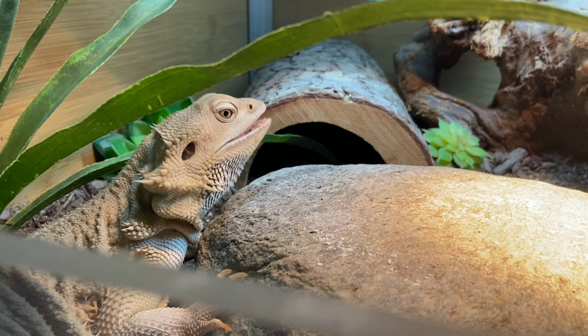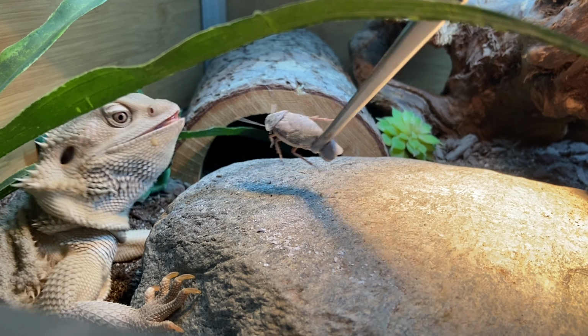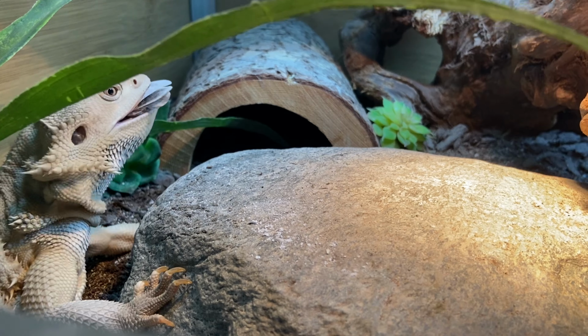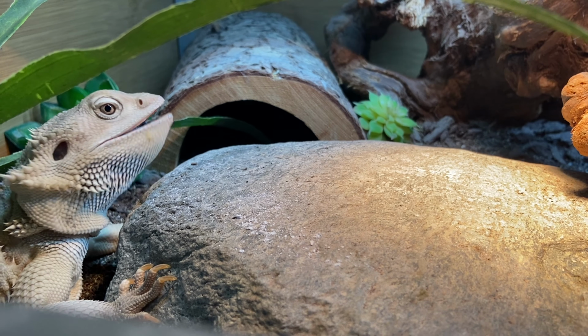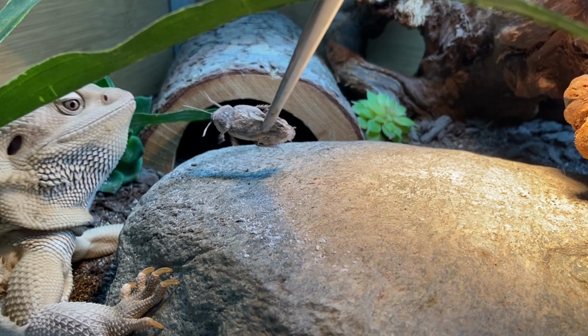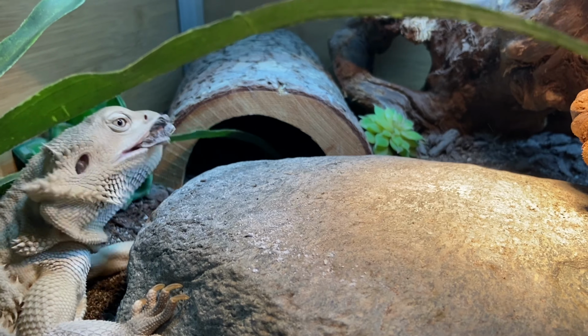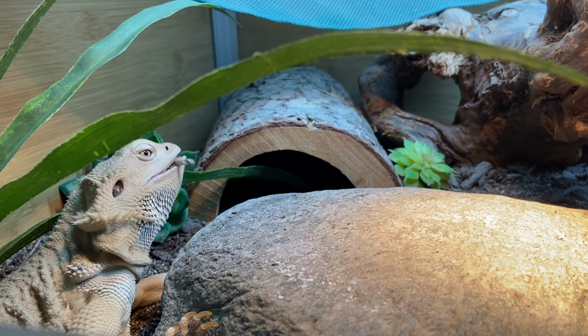Nova is 4 years old, soon to be 5, and like I mentioned earlier, I'm so happy that I decided to get another bearded dragon. I really wasn't certain if I would love her as much as Franklin, or if she was going to be as cool as Franklin. And it turns out I was wrong to think any of those things because both Franklin and Nova are such incredible reptiles, and I'm so happy to have them.